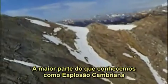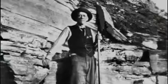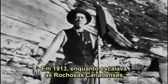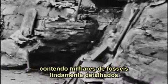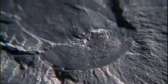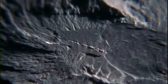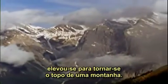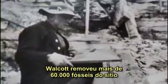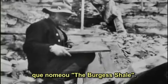Most of what we know of the Cambrian explosion is a result of a single discovery, probably the greatest fossil find in history. In 1913, while climbing in the Canadian Rockies, paleontologist Charles Walcott discovered a layer of shale containing thousands of exquisitely detailed fossils. These animals, all sea dwellers, were caught in a catastrophic underwater mudslide. Over the next 500 million years, the seafloor which entombed them rose to become the top of a mountain. Walcott removed over 60,000 fossils from the site, which he named the Burgess Shale.